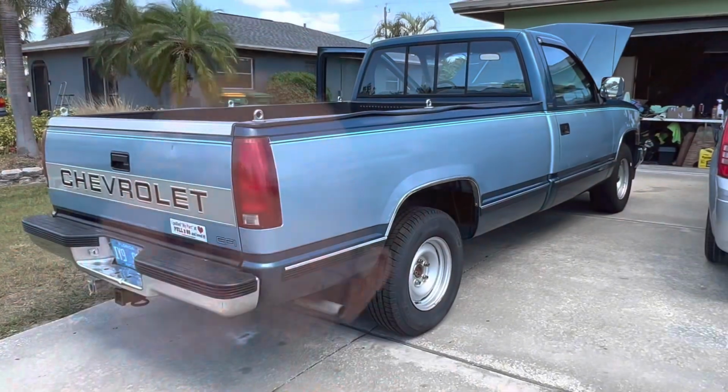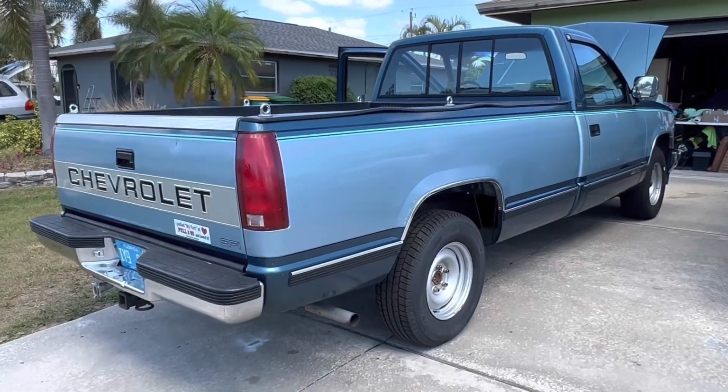I gotta load this thing up with a bunch of parts and Cobalt parts from the pick and pulls down here, because honestly the stuff down here is just way better than it is up north. So got that, and there's actually a quarter midget here too that we got to bring back with us for my kids. So I will flip this camera around here in a few minutes and I will show you what we're dealing with.